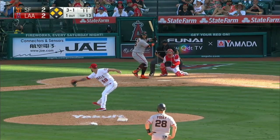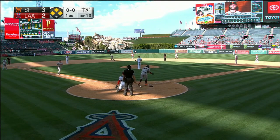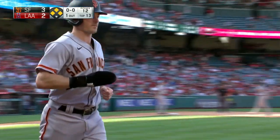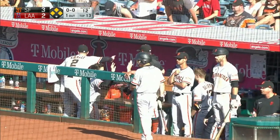Bases loaded for Crawford. 3-1 pitch is way inside, ball 4. And Yastrzemski will come in to score. Giants back ahead 3-2. On the bases loaded walk. After the intentional walk, Claudio has walked 2 more in a row. And Joe Maddon's coming out to make a pitching change.